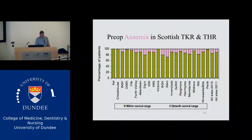Well, here are arthroplasty patients. This is looking at the prevalence of anemia in preoperative arthroplasty patients across all the different hospitals doing joint replacement in Scotland. You can see the incidence of anemia, which is in the pink, varies quite significantly between different centres. The ones that seem to have the highest incidence of anemia are things like the Southern General Hospital, Elgin for some reason, where else?